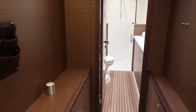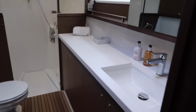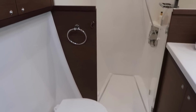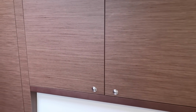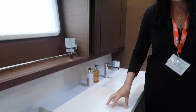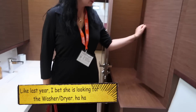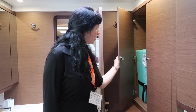And then you get a really big head. Because now you don't have a bedroom on this side, so now you get this massive head. Very nice. And its own separate shower, of course. And lots more cabinet space than you get with the other. The counter, at least, is not just fiberglass. It's an actual countertop of some kind. Not super fancy, but lots of storage here. Lots of shelves. Oh, that's something.